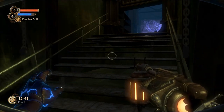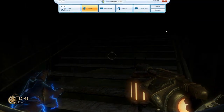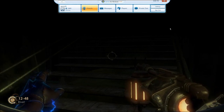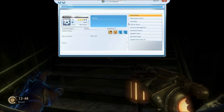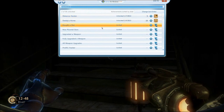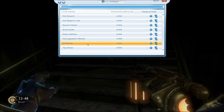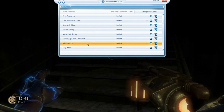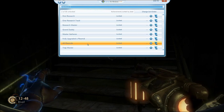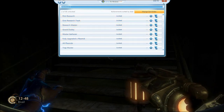I guess I should also point out one achievement I didn't make note of. We haven't earned it yet, of course, but we head over to the achievement list, as soon as I find it. All plasmids. Find or purchase all 11 basic plasmid types. We have 1 out of 11 already with Electrobolt. That's all. For now.